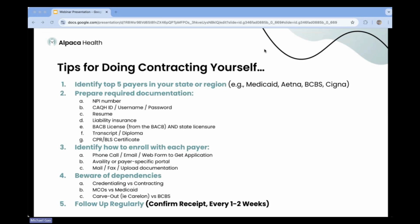Once you get the form, you'll need to fill it out and attach the necessary documentation. More is always better here. You can never go wrong with attaching additional information. You can always go wrong by attaching less information. You'll put that together. You'll mail or fax that in. I have had to snail mail applications. New York Medicaid, you have to snail mail it.